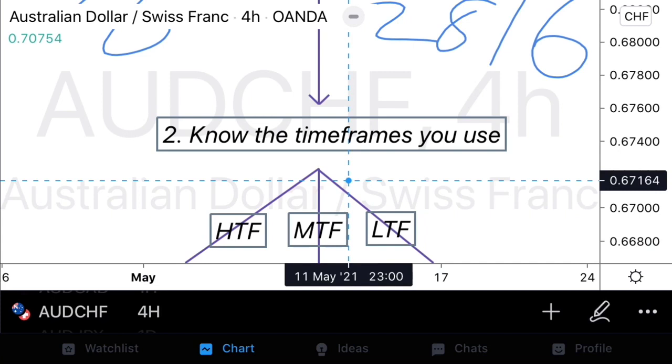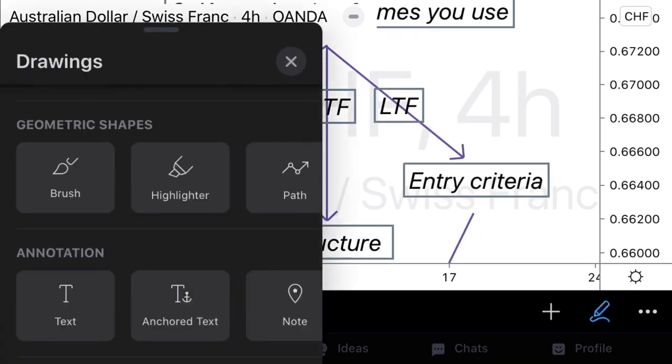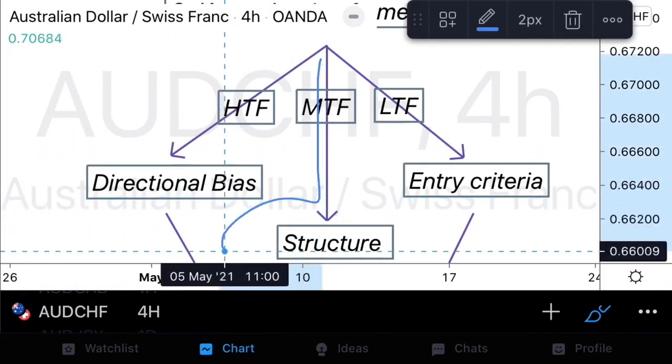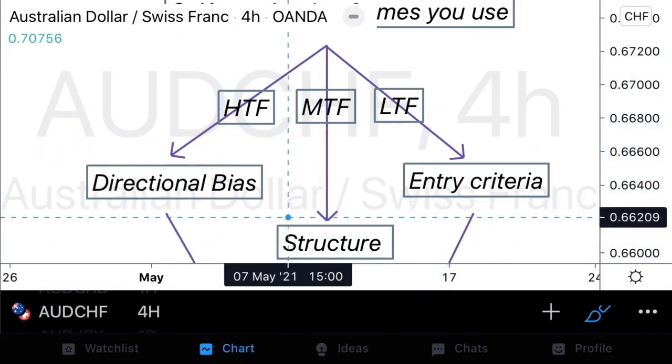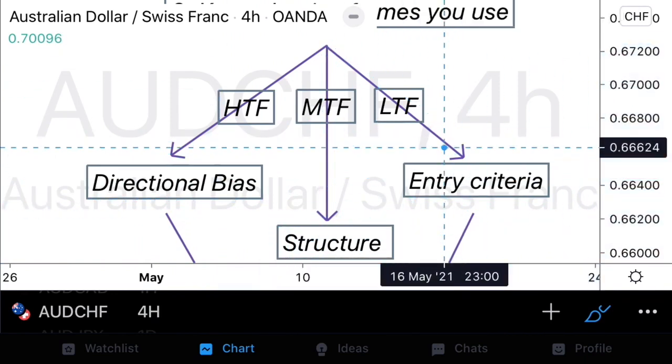The reason why we're simplifying and making this something that's systematic is that we don't want to take in too much information, and we also don't want to leave out the information that is important to us. Now we use these 3 time frames for 3 different things. We first use the higher time frame to derive a directional bias. We use our middle time frame to derive or to look at structure, and we use our lowest time frame to determine our entry criteria.